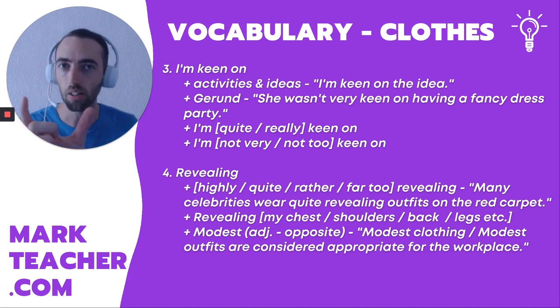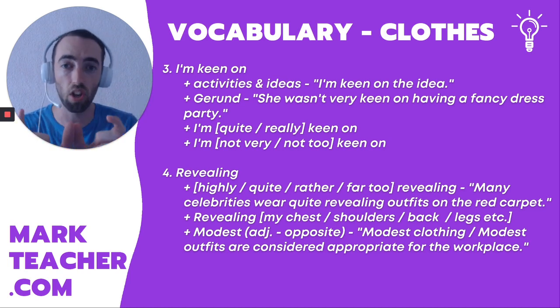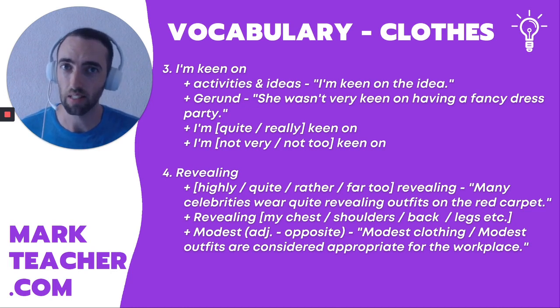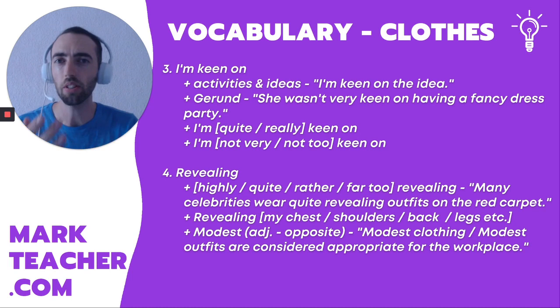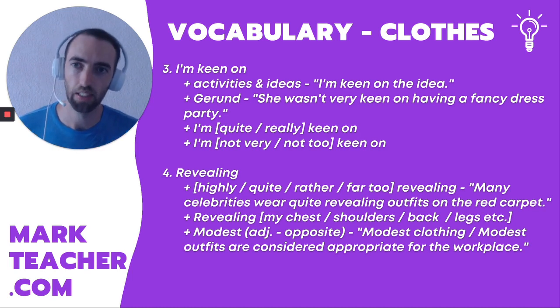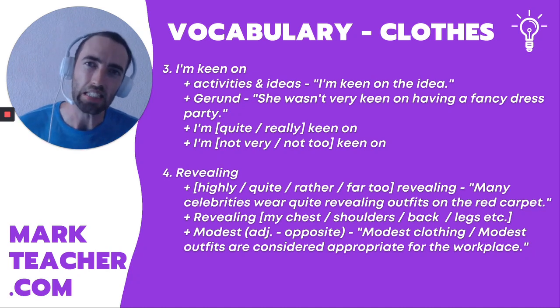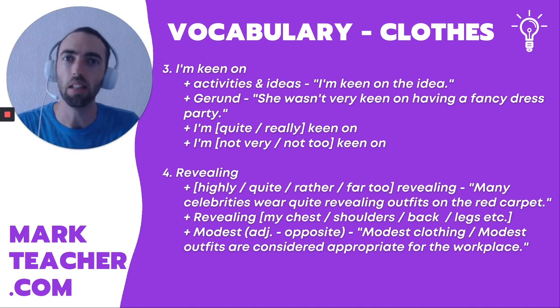I'm keen on is usually followed by a gerund. For example, she wasn't very keen on having a fancy dress party. So you're not keen on doing something. You're not keen on going shopping today. You're not keen on inviting your in-laws to your party.